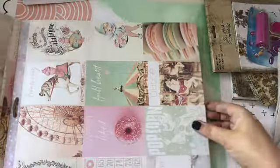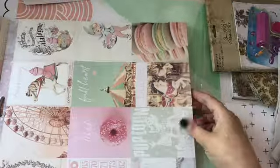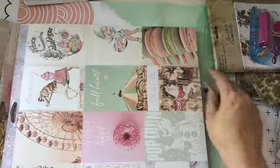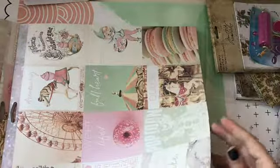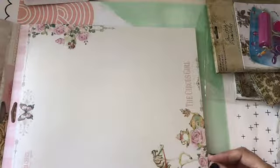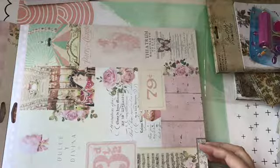Oh, wow. Look at this page, too. That's so pretty. I love the macaroons. My carousel horse with a cupcake. Oh, this one's so pretty. Look at that.